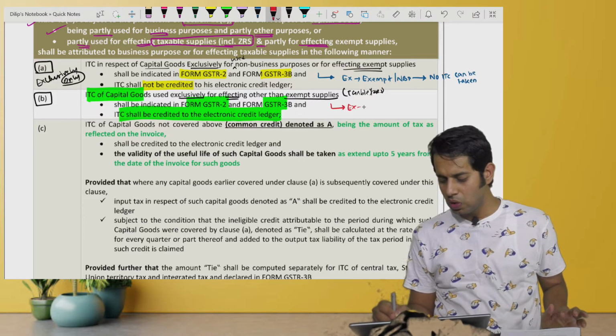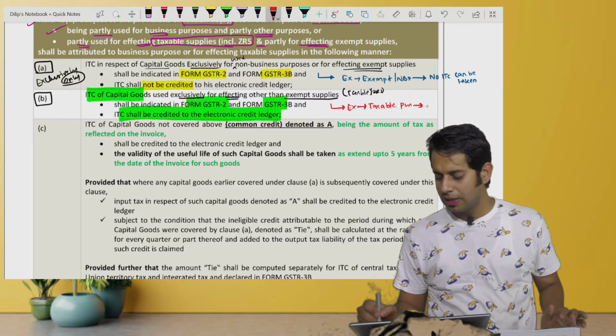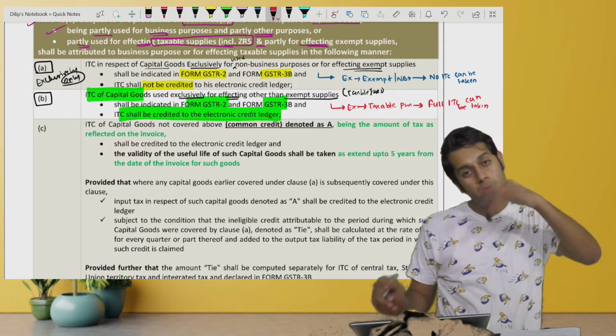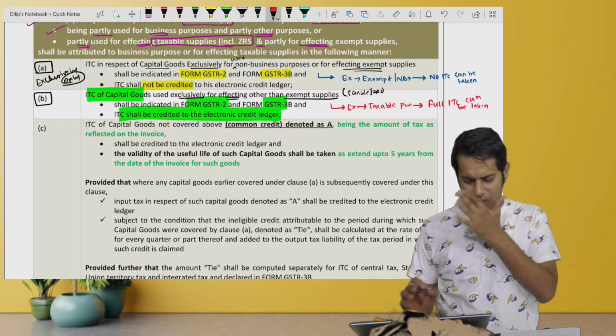So if it is exclusively for non-exempt purpose or taxable purpose or business purpose, then full ITC will be given. Full ITC can be taken. Sir, full amount today only I can take? Yes, the full amount of ITC can be taken by you today only.